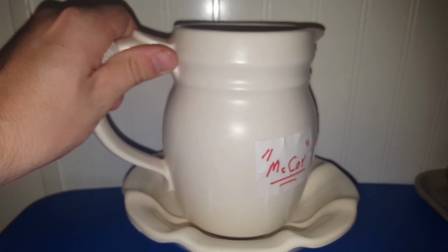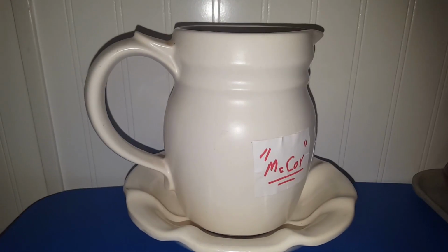Now, I looked them up on eBay and I did not see this one specifically. I mean, that's phenomenal. And to pay $3.50, it is going to be a little bit of a hassle to ship. I'm not exactly sure what I'm going to do with it. More than likely, it'll probably end up in a live sale, but not exactly sure just yet.